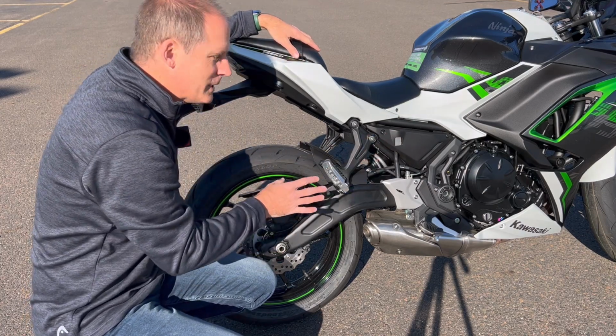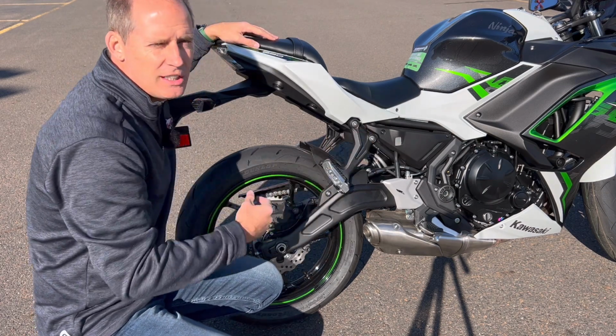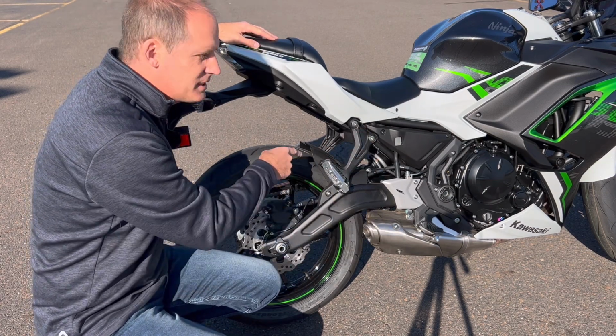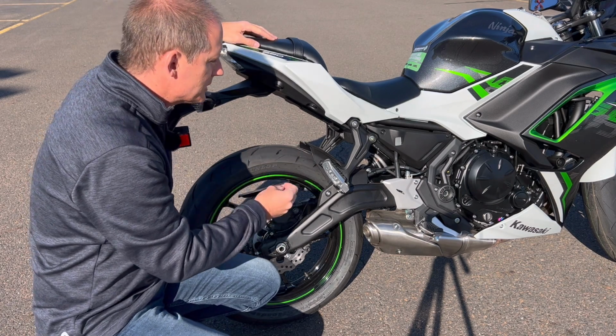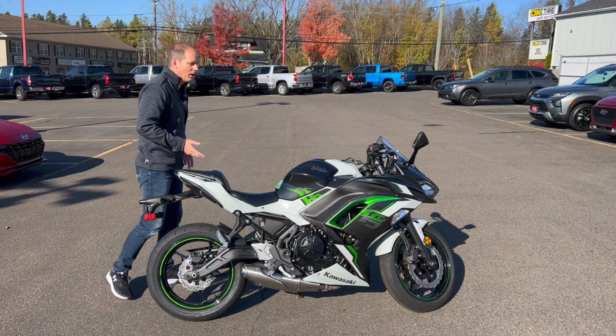So when we talk about the Ninja being the one that they brag about, this is the engine from the Ninja in all the other models, it's because this is where they spend their engineering time. This is the one that really stands out with this engine. So let's talk about this engine.